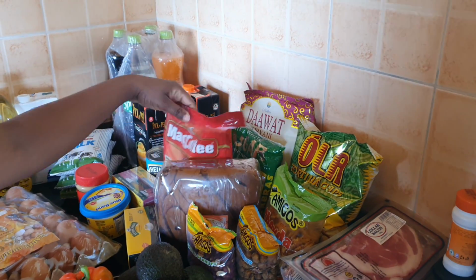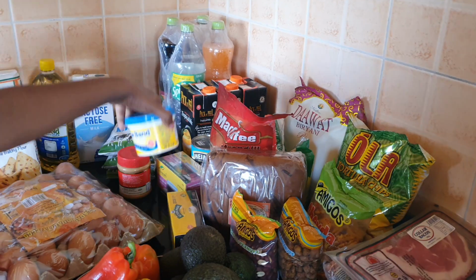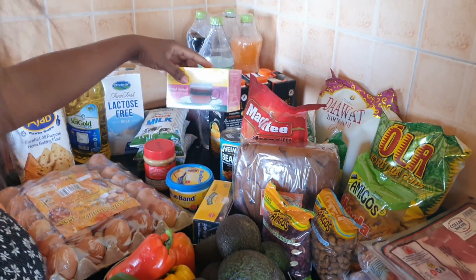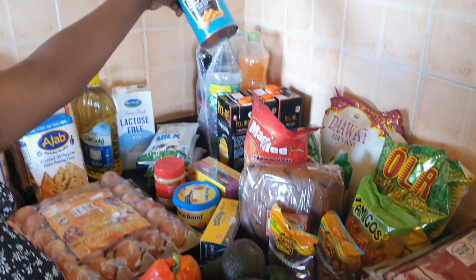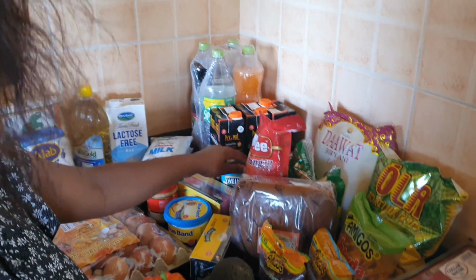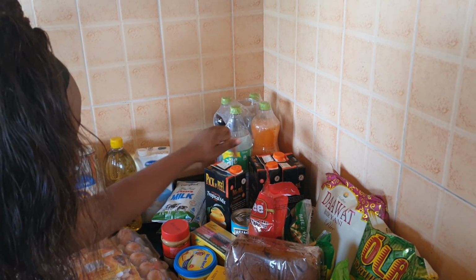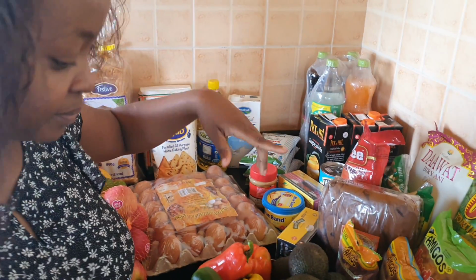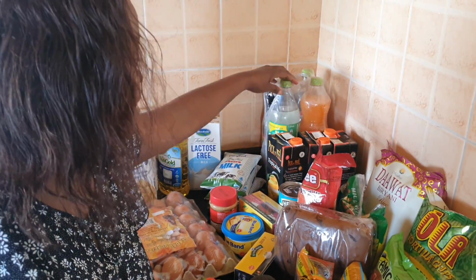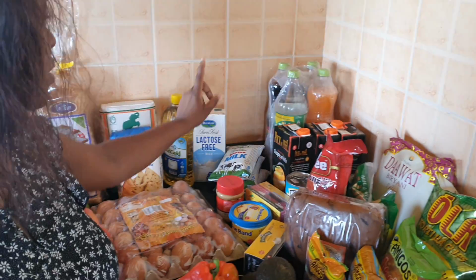We have coffee, sugar, rice, tea leaves, Blue Band, specialty leaves, peanut butter. This is Heinz beans. Then we have several juices. This you can feel tropical mix, apple, passion. I think there's another one somewhere. Yeah. Then these are sodas: Sprite, blackcurrant, orange, milk, lactose-free milk.